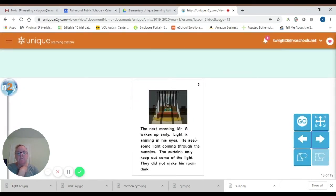The next morning, Mr. G wakes up early. Light is shining in his eyes. So his eyes still too light. Okay, he sees some light coming through the curtains. The curtains only keep out some of the light. They did not make his room dark. So his room is not dark yet. All right, let's see what else he's going to do.